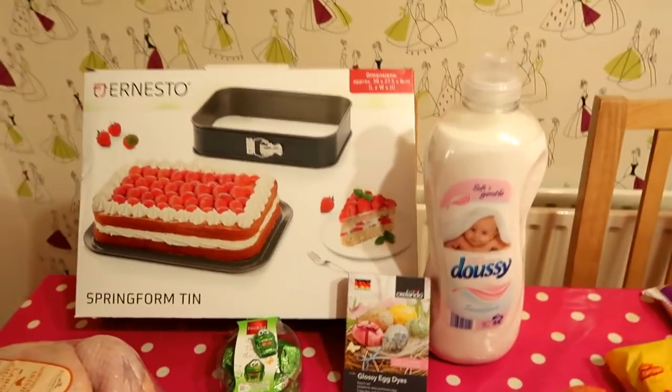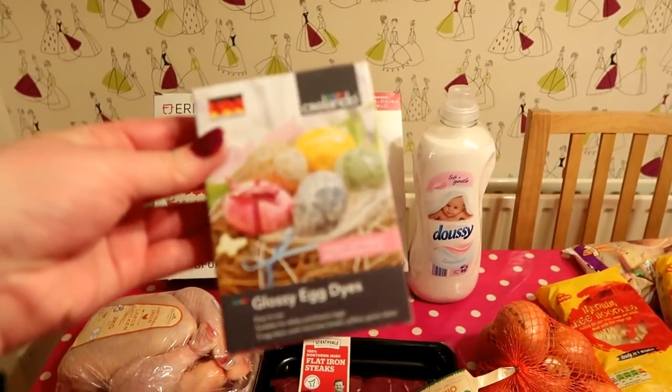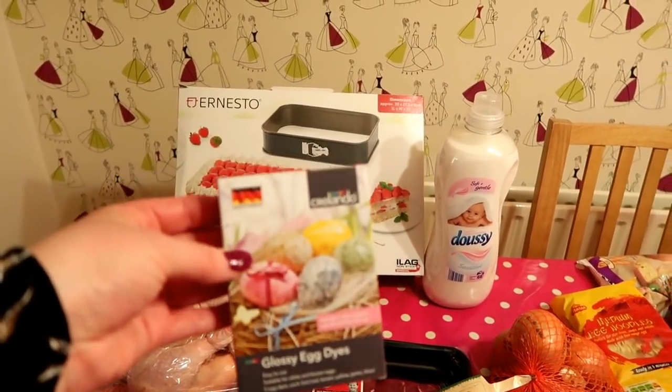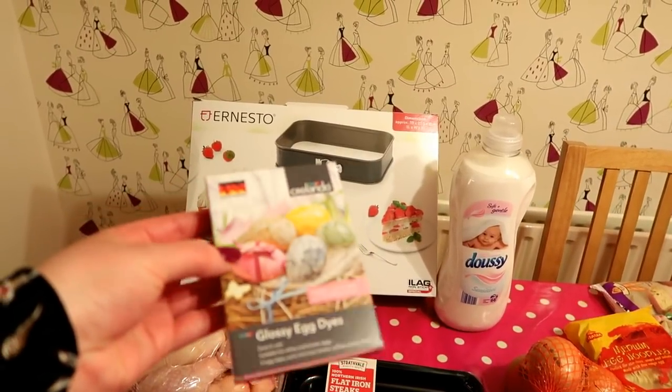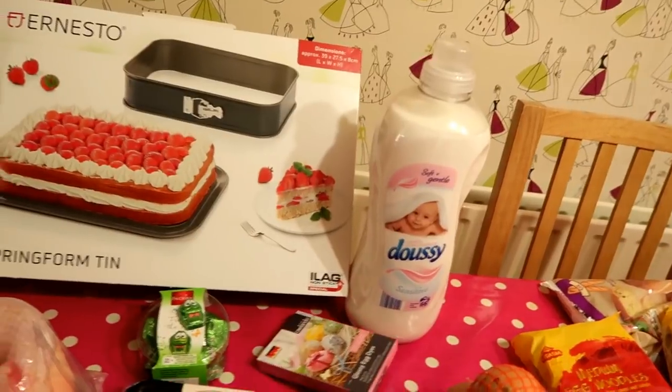Then this little item looks really cool. This was in their Easter section. I want to see if that can focus. This is a glossy egg dye. Now I know you can just dye the eggs normal, but because it's all speckled and glossy, I thought that would be really good. Their Easter section looked great actually.